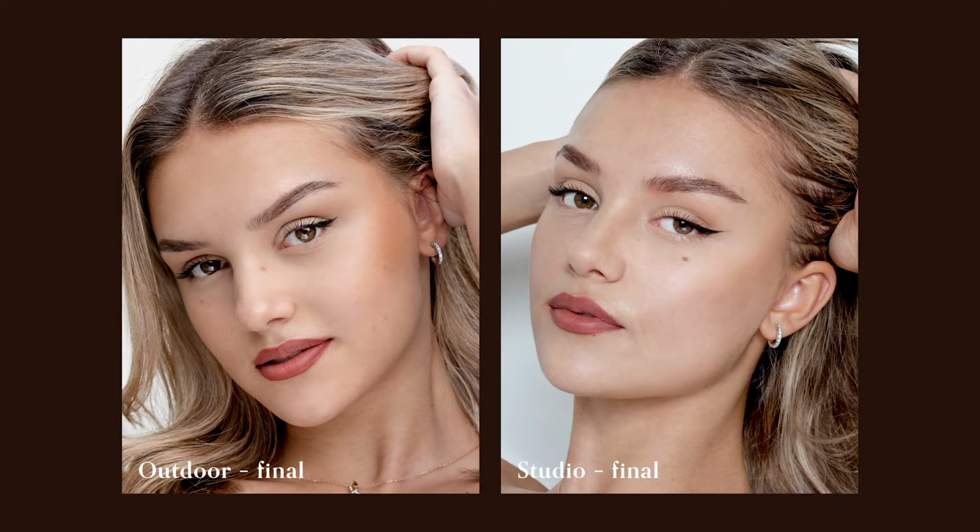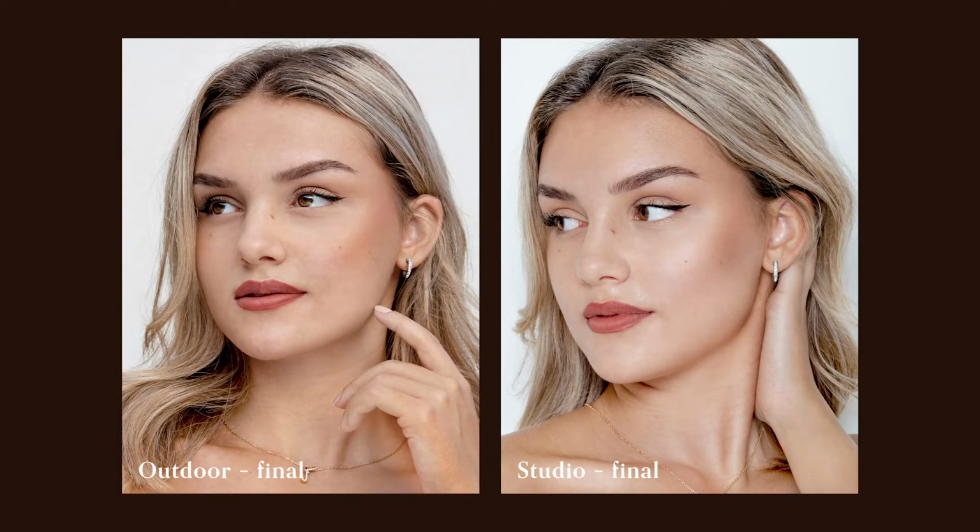Overall, it definitely is possible to take beauty images outside with no artificial light, so you don't absolutely need a flash or anything. As you've seen in this and also my previous videos, you also don't need a huge high-end studio. You can achieve the same look with minimal equipment and just your skills. Of course, shooting in a nice studio with lots of room is more comfortable, but it's not a necessity.